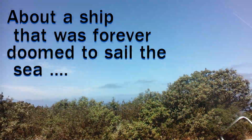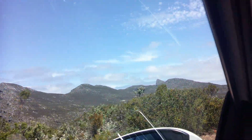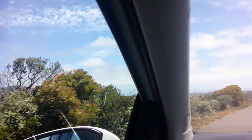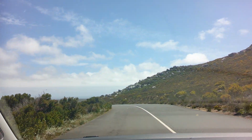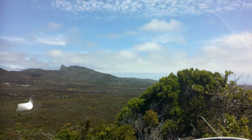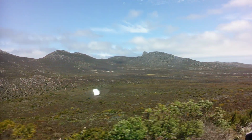Raffles Bay. So we are in Cape of Good Hope National Park. Cape Point, yeah, that's the one. So this is the national park.